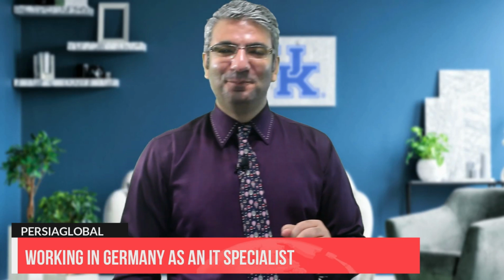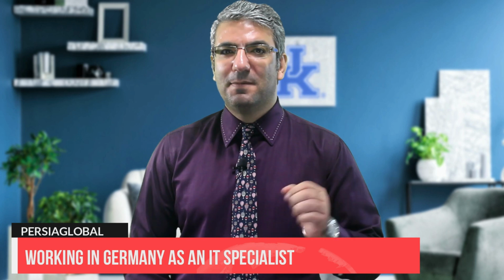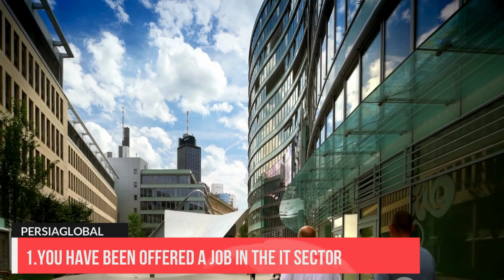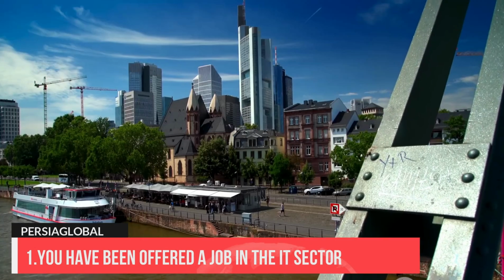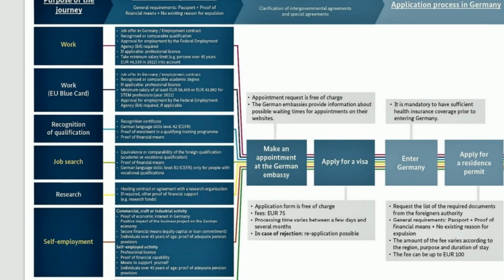German work visa for IT specialist requirements are these: you can apply for a residence permit if you have significant work experience within the IT sector and qualify for the following. 1. You have been offered a job in the IT sector. You have a valid job offer or employment contract.